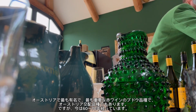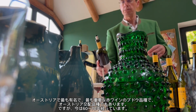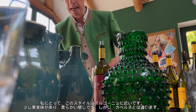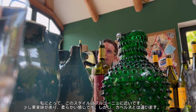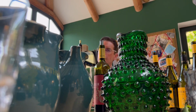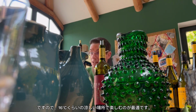It's the most famous and most important red wine grape in Austria, Zweigelt. And it's an Austrian crossing as well, but now I think it's 60, 70 years old. And I think from the style here, Zweigelt is for me near Burgundy, a little St. Laurent, in this direction. A little bit more fruit and softer, but in this direction. Not like Cabernet, no. So it's always a good idea to have the Zweigelt slightly cooled, 16 degrees Celsius, for example.